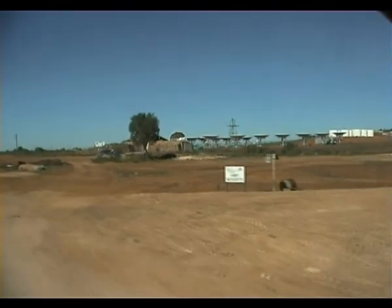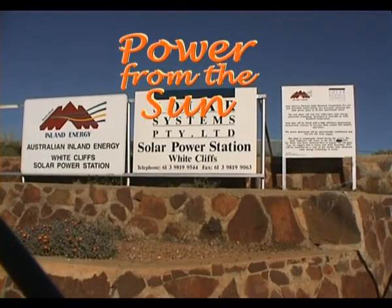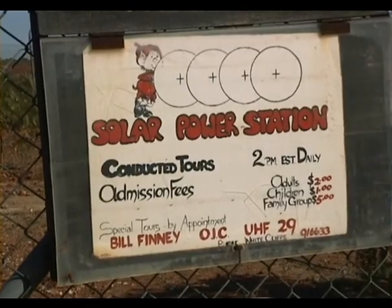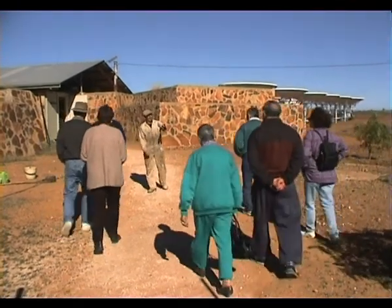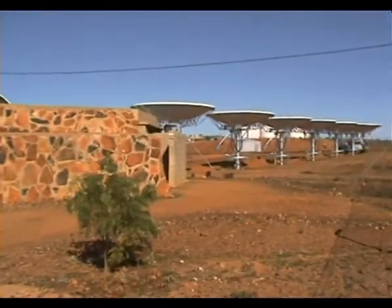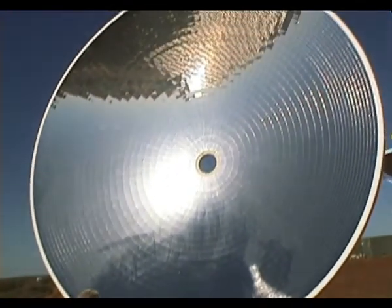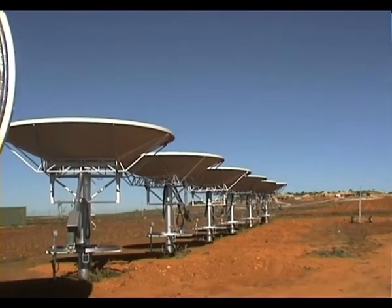On the outskirts of Watson's, there was a bold experiment to harness the heat of the sun and produce enough electricity to supply the energy needs of this tiny, remote township. Sadly, it was not viable. A 200-kilometre transmission line from Broken Hill was built instead. But let us look at the now inactive site.